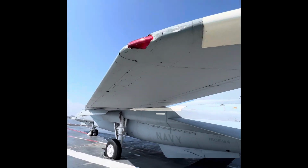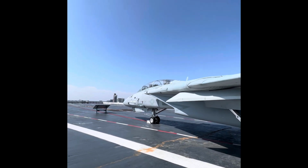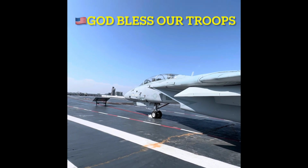As of 2022, the F-14 remains in service with Iran's Air Force, despite low numbers of combat-ready aircraft due to a lack of spare parts.